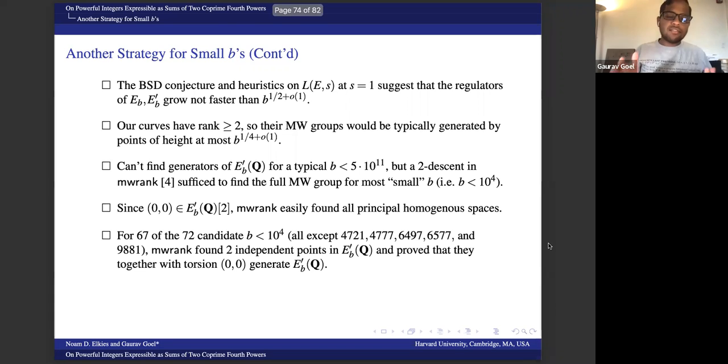And for 67 of the 72 candidate b values up to 10 to the 4, all except these 5 here, mwrank was able to find 2 independent points and prove that they generate the Mordell-Weil group along with torsion. If you're exceptionally good at arithmetic, you'll observe that a lot of these exception values are sums of 4th powers. And we have an explanation for why that is the case, which I can talk about later, perhaps.